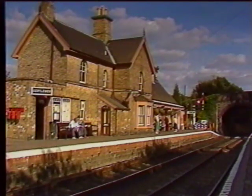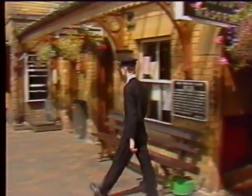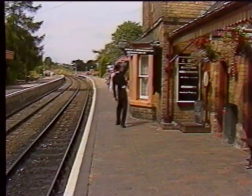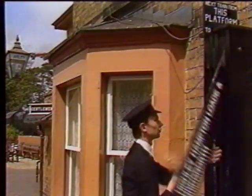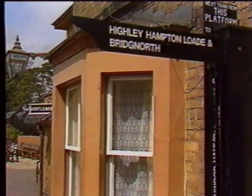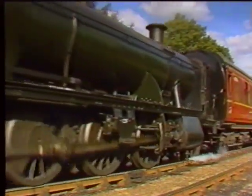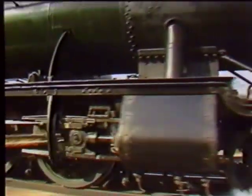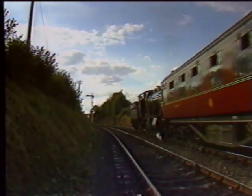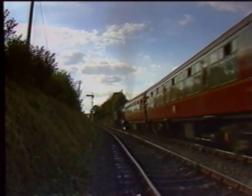The main station building at Arley is of typical Severn Valley Railway style, in yellow brick, and dates from the opening of the line in 1862. On the platform, the station master changes the destination boards in preparation for the arrival of the next train bound for Bridgnorth. This train is headed by number 2857, a locomotive built in 1918 at Swindon Locomotive Works. For 60 years, these engines were responsible for hauling most of the long-distance heavy freight on Britain's Great Western Railway.